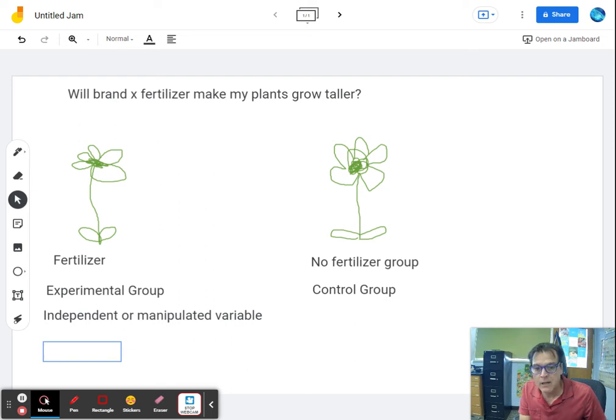Okay? So, what variable is missing that we haven't talked about yet? Or variables, I should say. You're right, we didn't list the dependent variable yet. We'll get to that in a minute. What's the other variable we didn't list? The responding variable is the dependent variable. We didn't list that one yet. All right, let's talk about it.